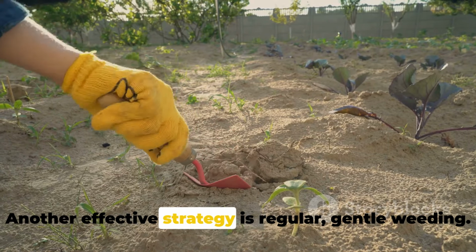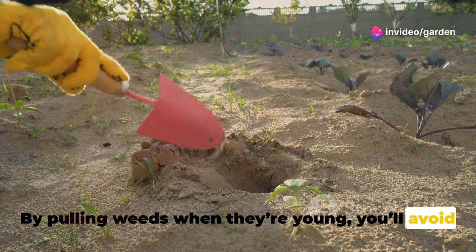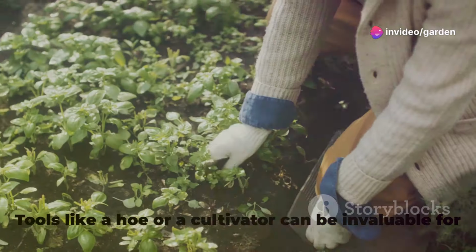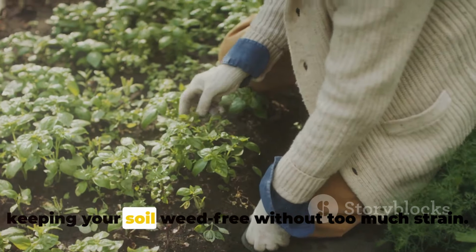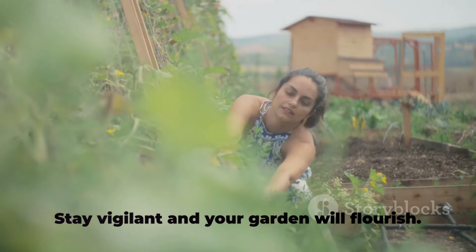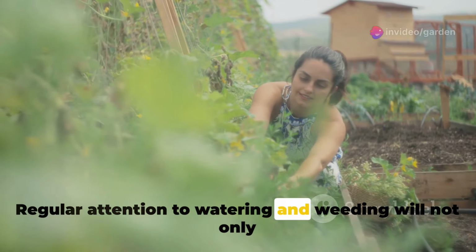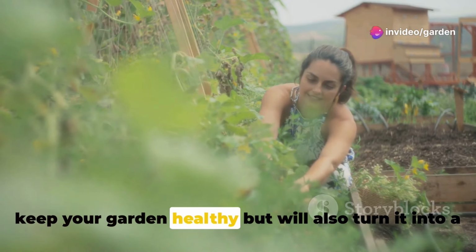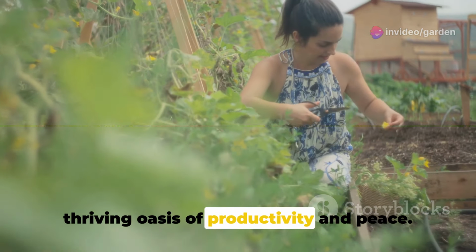Another effective strategy is regular, gentle weeding. By pulling weeds when they're young, you'll avoid disturbing the roots of your vegetables. Tools like a hoe or a cultivator can be invaluable for keeping your soil weed-free without too much strain. Stay vigilant and your garden will flourish. Regular attention to watering and weeding will not only keep your garden healthy, but will also turn it into a thriving oasis of productivity and peace.